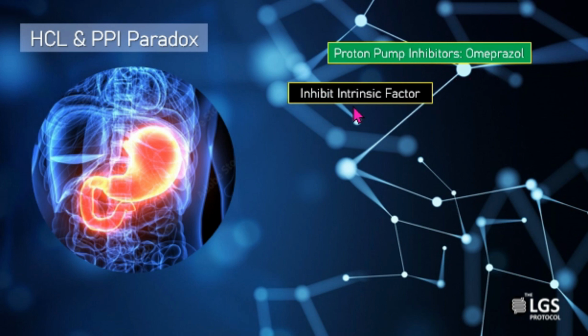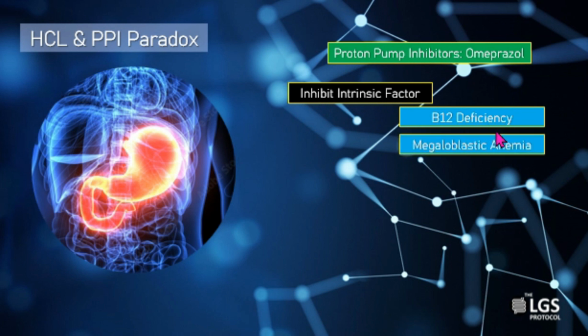Okay? Now, these medications, we know they do bring some symptomatic relief, but they have some consequences as well. And one of the things is that they inhibit intrinsic factor. Okay? And we know that intrinsic factor is extremely important for the absorption of a very essential vitamin known as vitamin B12. So this can cause vitamin B12 deficiency, which can eventually down the road end up causing a form of anemia known as megaloblastic anemia. And eventually, if we do not have adequate levels of vitamin B12, we can develop a peripheral neuropathy. So imagine that. Just by using this medication to try to improve your apparent gastric reflux symptoms, you're actually inducing yourself into a state of vitamin B12 deficiency, megaloblastic anemia, peripheral neuropathy.